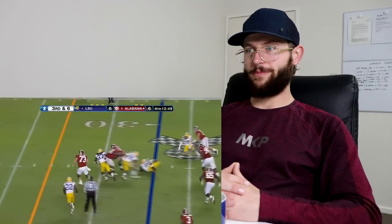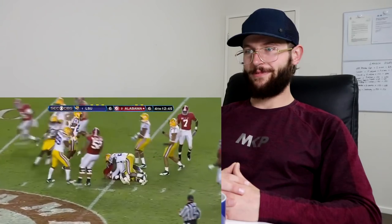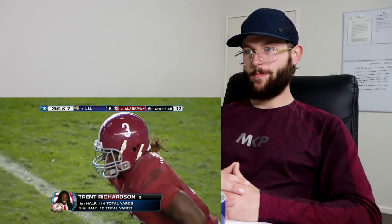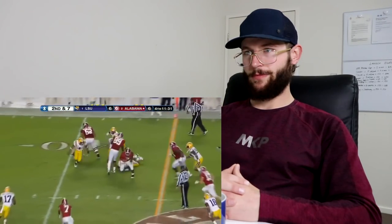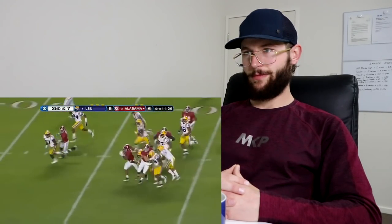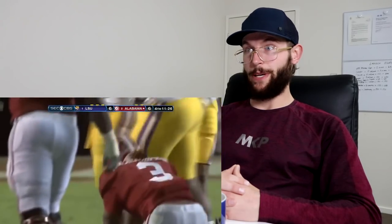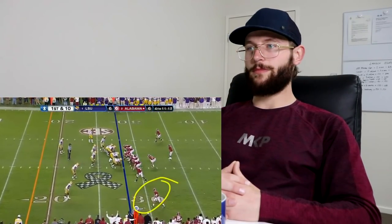McCarron. Marquise Mays back in the game with a huge catch. 114 total yards in the first half, 10 in the second. Fake the reverse, give it to Richardson. Breaks a tackle. Well, oh my goodness. There you go. Big run. Hey, Jim McCarron, way down here. Yep.